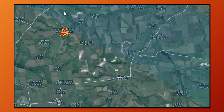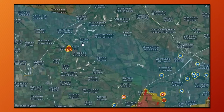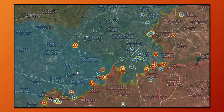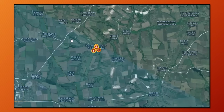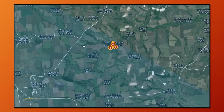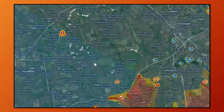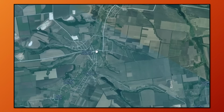towards, let's see if we can find it here. Jesus Christ. What the hell? It must be up here somewhere, and I messed this up. I am blind. What the hell is going on? Here we go. Sorry. Shakova. Sorry about that. They're heading for Shakova.